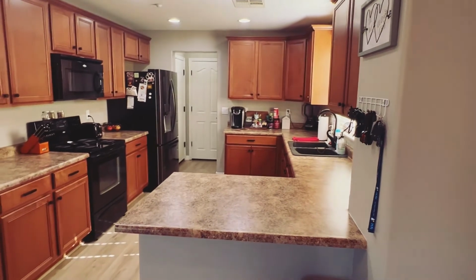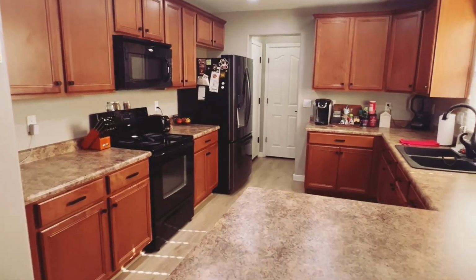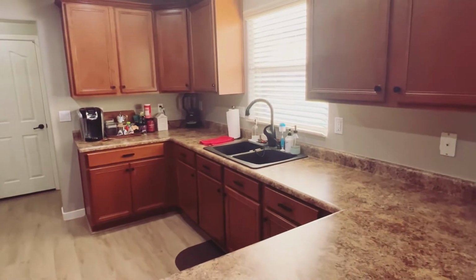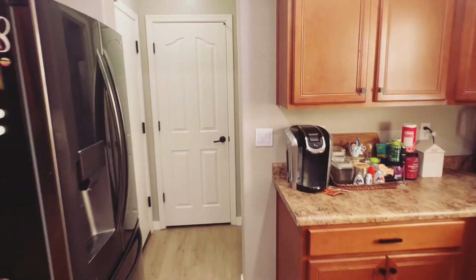This is the kitchen. The refrigerator and the washer and dryer, they all stay with the house. Lots of cabinet space. Got a half bath here. Garage is over there.